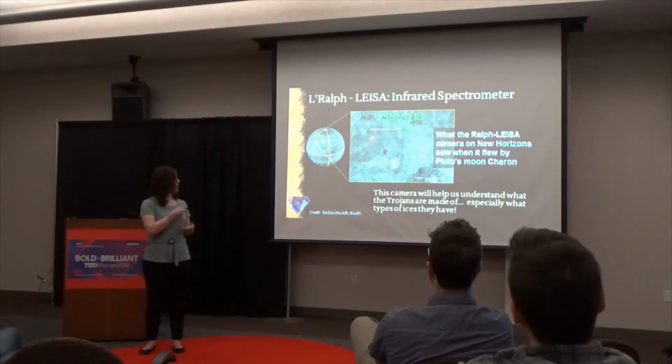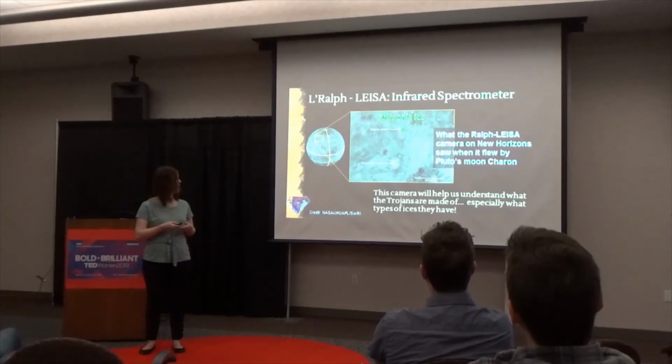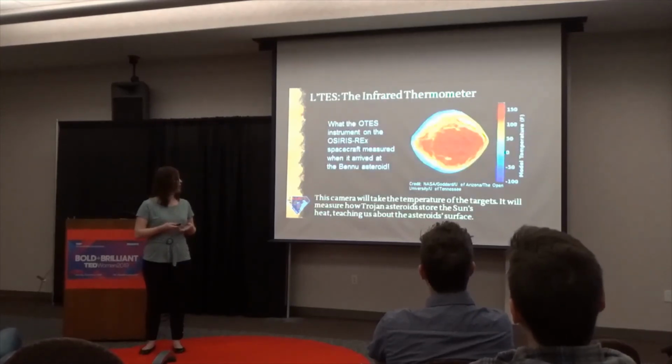So this is what the Ralph camera saw on the New Horizons when it flew by Pluto's moon, Charon. And it was interested in looking for ammonia ice, which it ended up finding in one of the craters. And so this would again give us information about, for example, how did water end up on Earth? So if we find ice on one of these asteroids, that can give us info about how H2O made its way here.